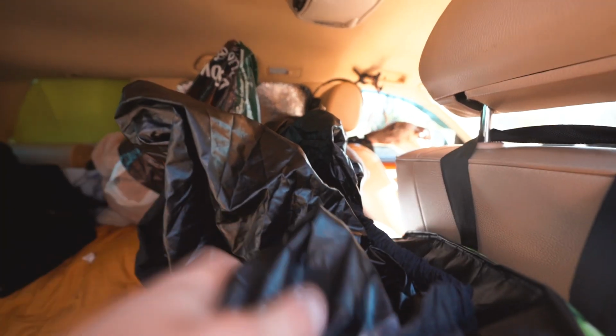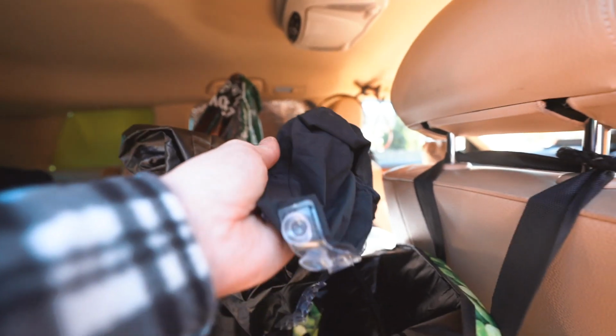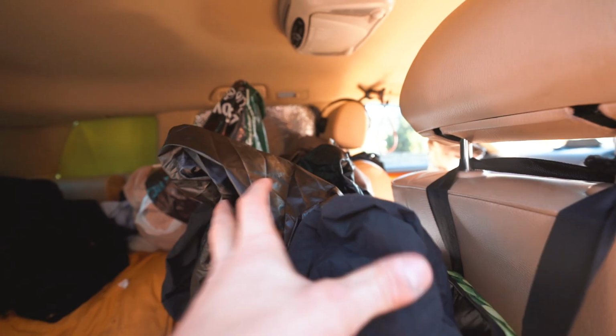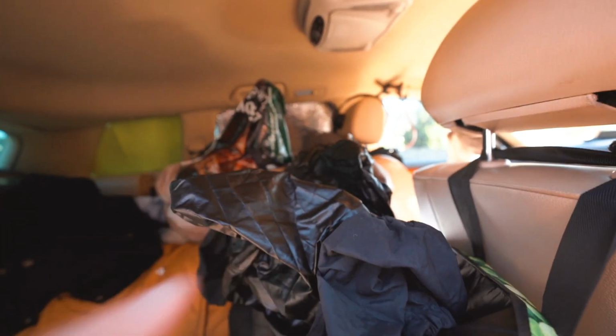So what I'm going to do is exchange this for a black towel. Really look forward to throwing this away because it's big, it's bulky, it's noisy, it's untidy because it doesn't fold up. But yeah, I can't wait to get rid of this.